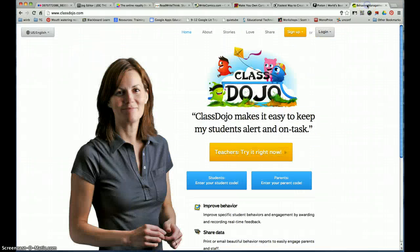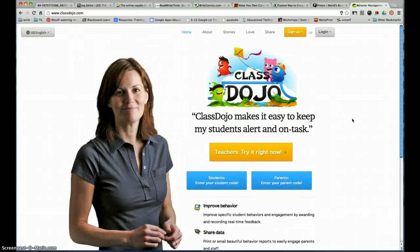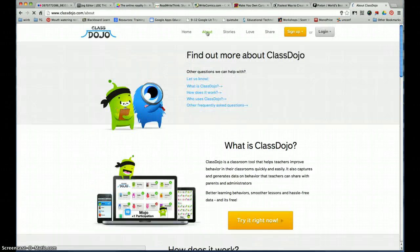The last tool that I'm talking about tonight is called Class Dojo, and I only wanted to mention it so that it's on your radar. A lot of people are writing about this right now, blogging about this right now. My jury is out personally, but it's a student behavior management, in theory, awards, rewards kind of thing. Different classrooms, I'm sure it will work better, but you can award. If you click the little about here, it can show you what it can do. You can try it. It has a little awards system.